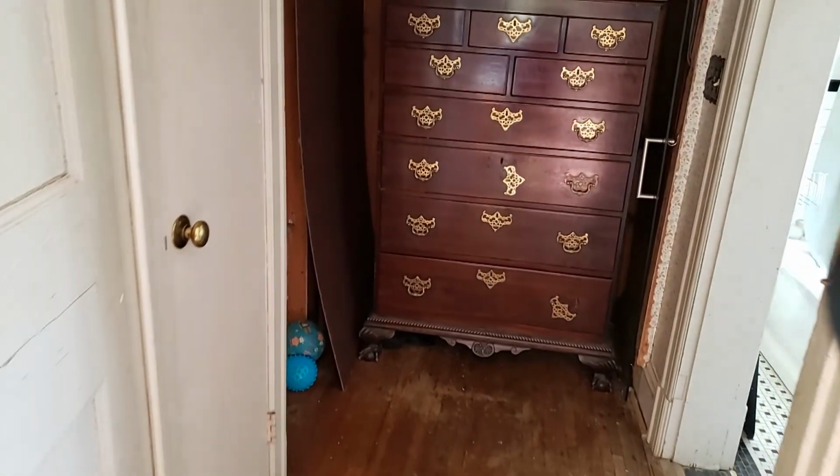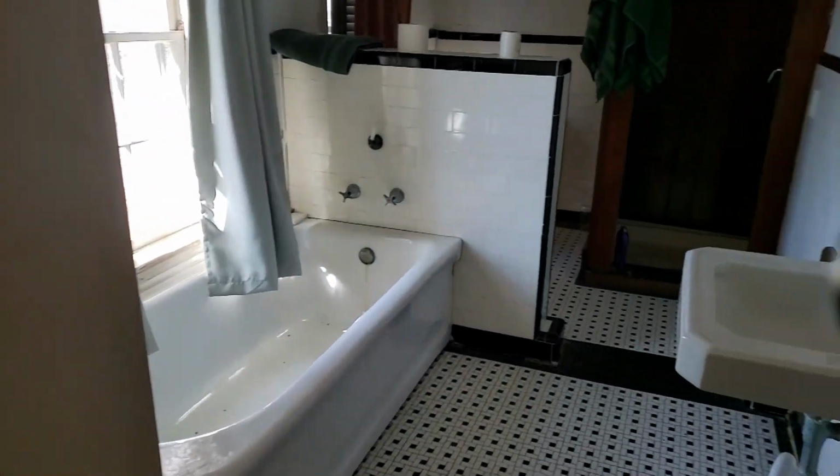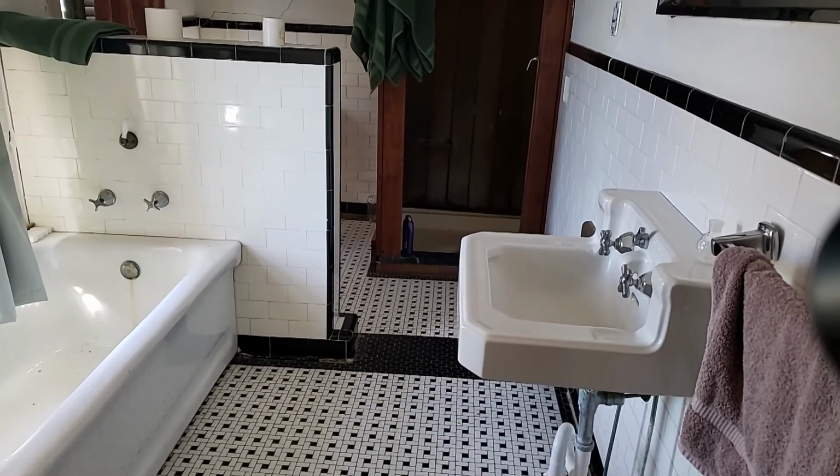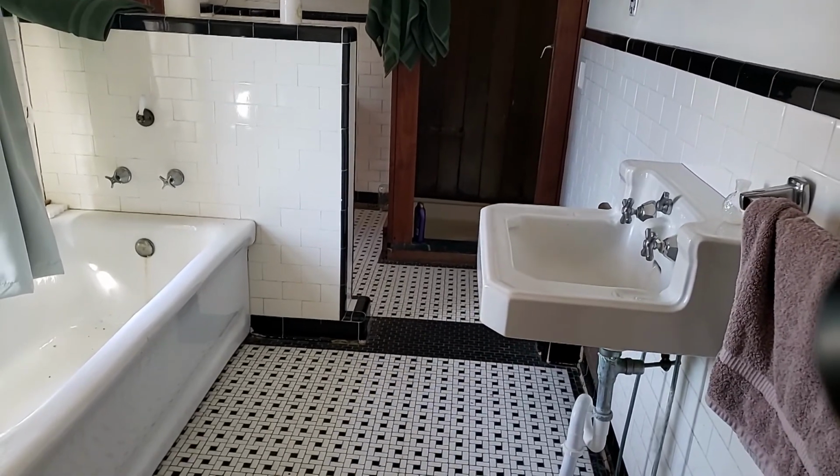Closet, bathroom. I noticed when I was looking on the outside that this had been added on. And of course, a house built in 1812 wouldn't have had bathrooms inside anyway, so they stuck this on the side.